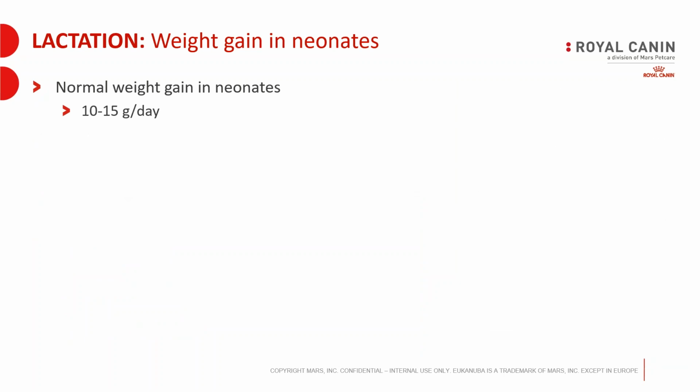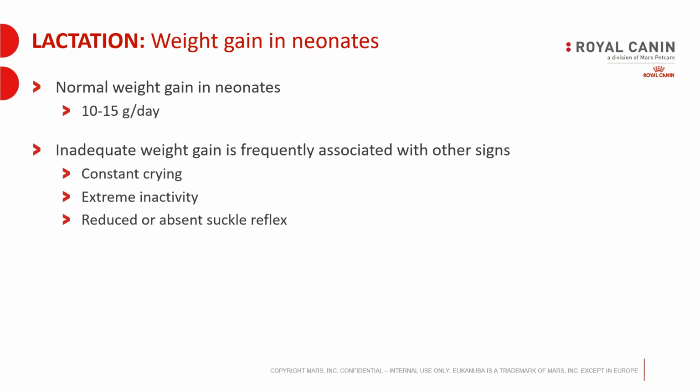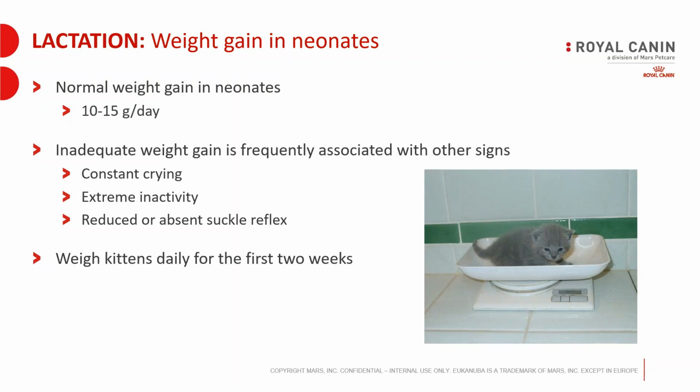Normally, you'll be monitoring the daily weight gain of neonates and kittens, as the first symptom of neonatal disease is typically a decrease in weight. Normal weight gain equals about 10 to 15 grams per day in kittens. Frequently, it is associated with other symptoms like constant crying or extreme inactivity, and we generally recommend that you should be weighing your neonates and kittens for the first 2 weeks of their life.